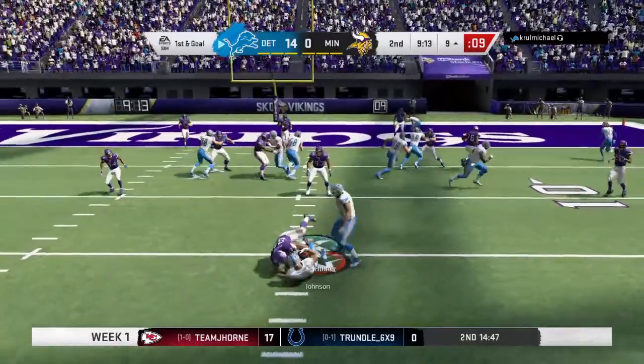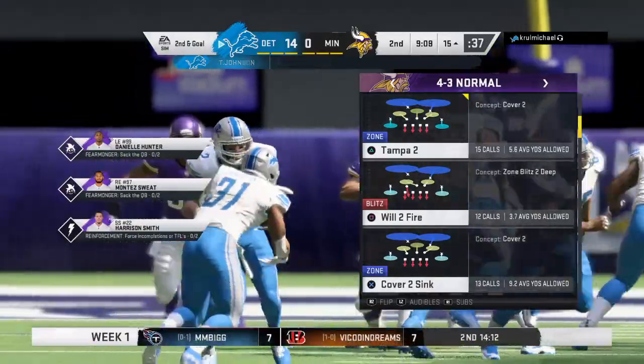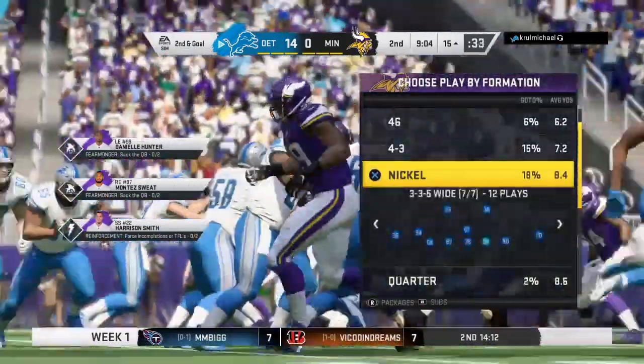They'll try and run. This is Johnson. And this play goes nowhere. Losing yardage back to the 15. So a loss of 5, and it'll be 2nd down.